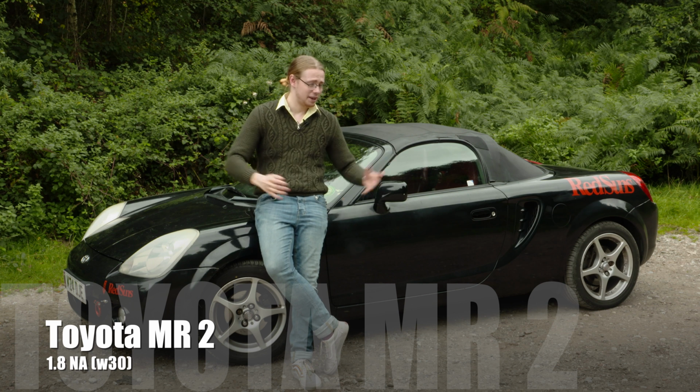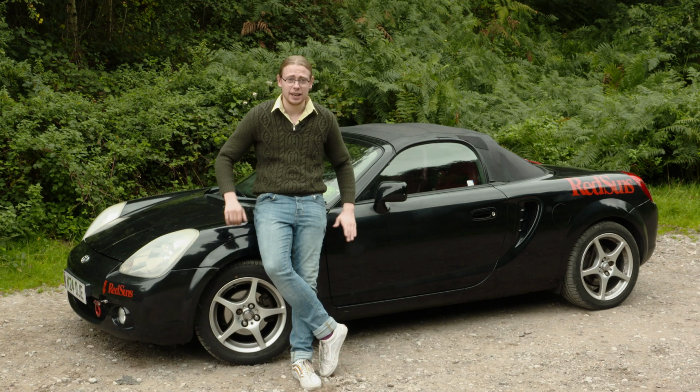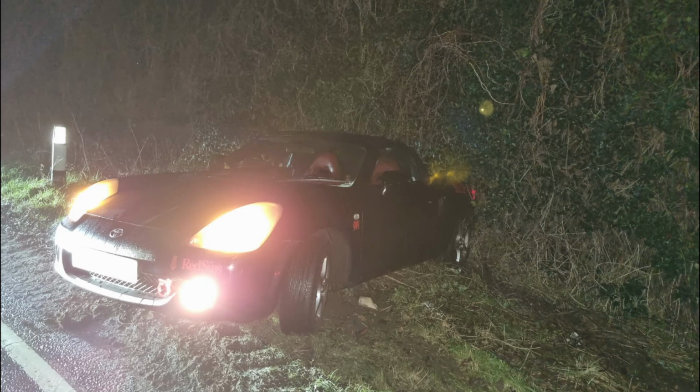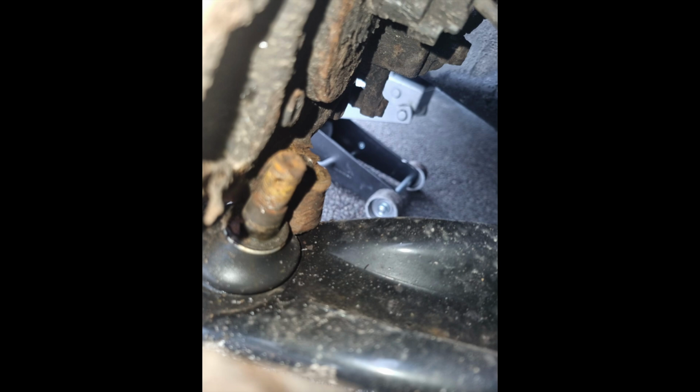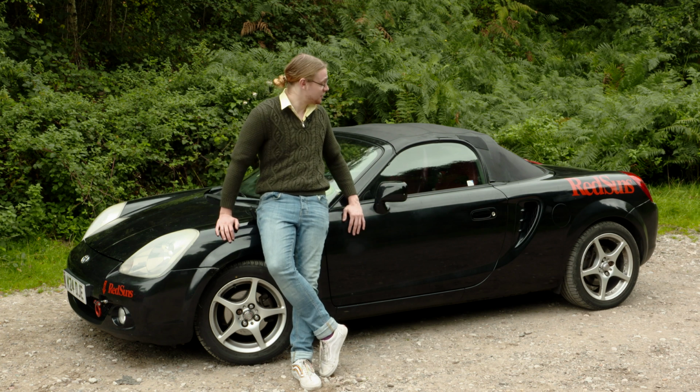So today we've got a 2003 Toyota MR2, specifically, as you can probably tell from me leaning on it, my car. I've had it for a year. It's been a love-hate relationship, to say the least. Yeah, it's had its faults, but despite everything, it is here today.